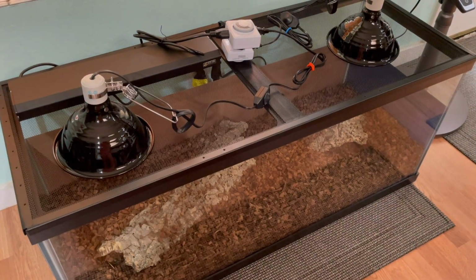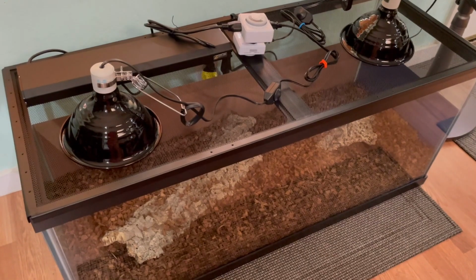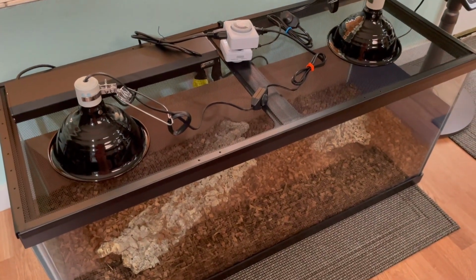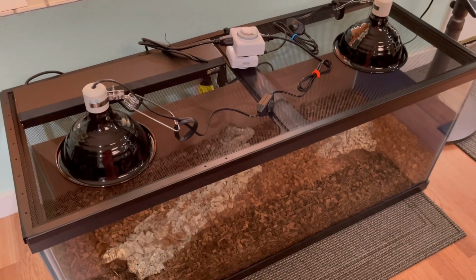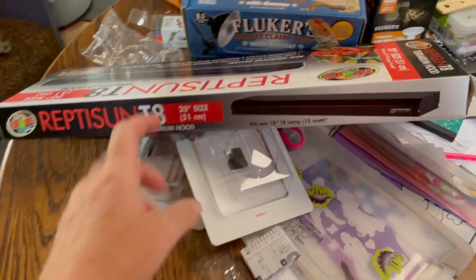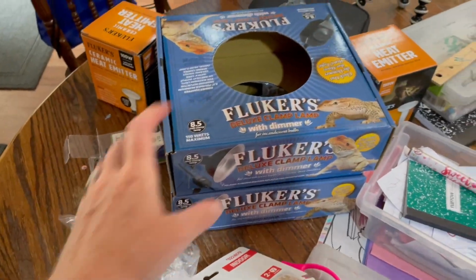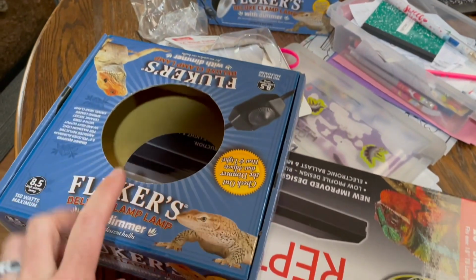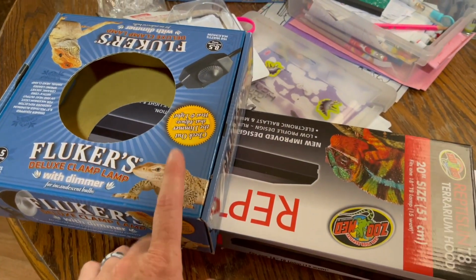All right, so we are going to let our cage simmer overnight with those heat bulbs, and we are going to check back on everything in the morning, and we are going to pick up our animal tomorrow as well. All right, one last thing I want to note is all of your extra boxes, not necessarily your trash, but all of these boxes you want to make sure you keep for at least 30 to 60 days.